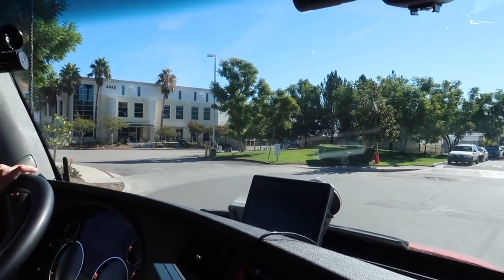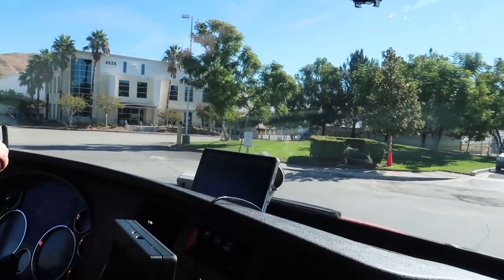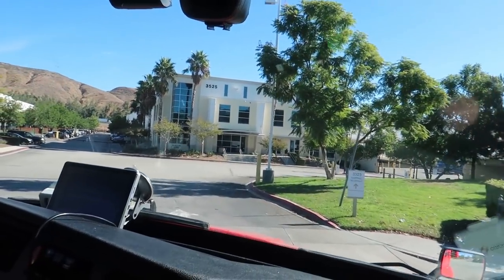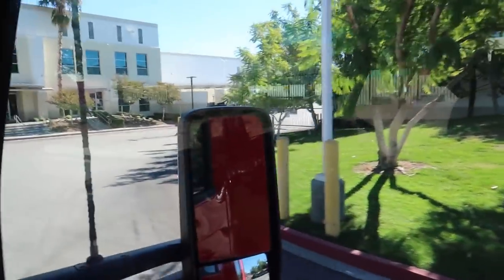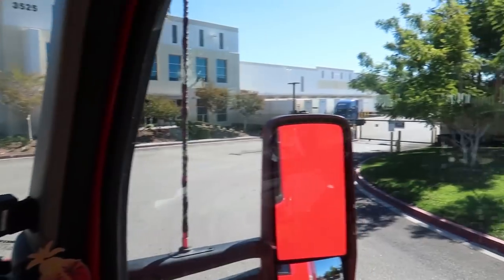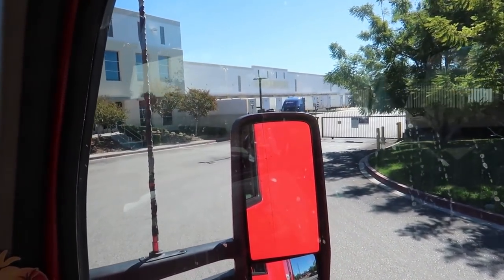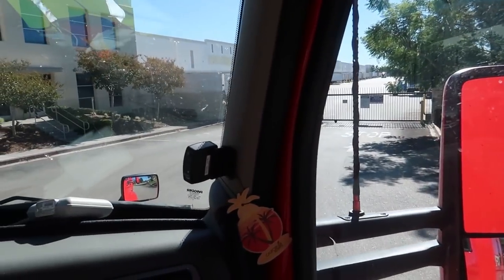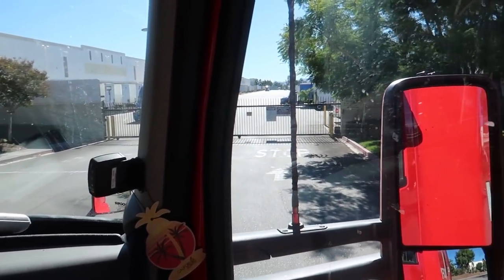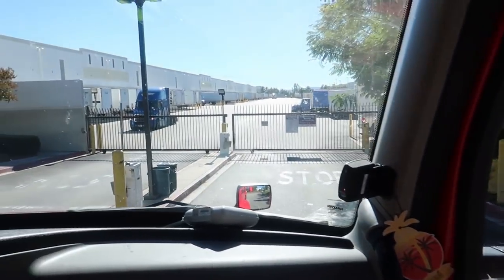Does that say shipping receiving in there? 3525, yeah. That's it. It's 3525 North Mike Daly Road. And then it appeared that here was where you enter, but the gate's closed. Not quite sure about that, but I don't see anything that says Michelin. Do you see anything that says Michelin? No. Me either. But this is the building, 100%.